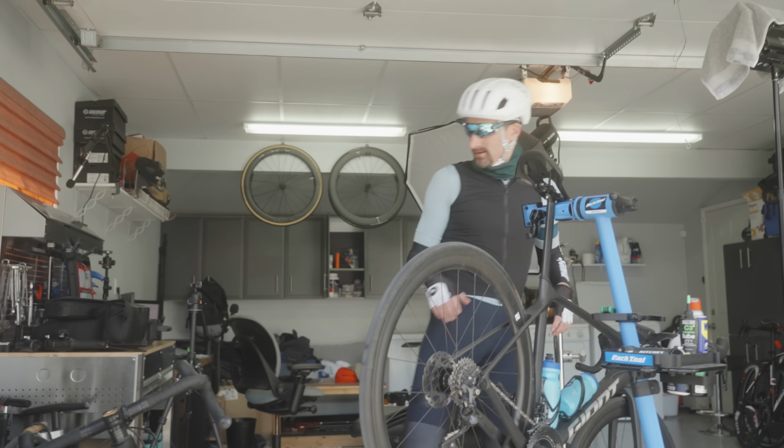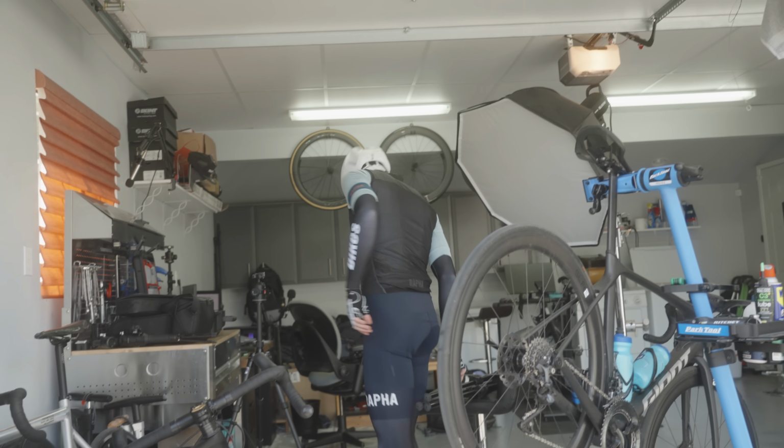What do you think? Should we go on a ride? Let's do it. First thing tomorrow morning, dude. I cannot wait. It's too late right now, unfortunately. It's like 9:30 at night. I know you guys can't tell because we have this beautiful studio set up here at NorCal Studios LLC. But tomorrow morning, we're gonna go on a ride. I have been waiting all week for this. Been very busy editing, but I can't wait, dude. It's gonna be fun.